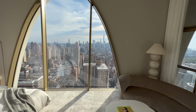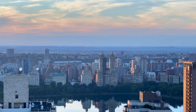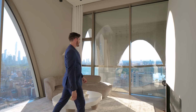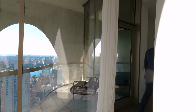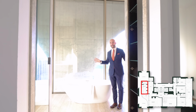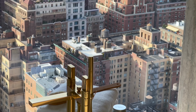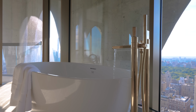Even the perspective from this view here, you have the view of the reservoir with the El Dorado building reflecting in the reservoir. Like, this is a piece of art. This is a stunning home. And then what do we have over here? So this is one of the best places, the bathroom. Everything's made out of the glass. And when you take this bath, make sure you have curtains if you want, because if you don't, everybody else is gonna see you. Let me show you the shower place.